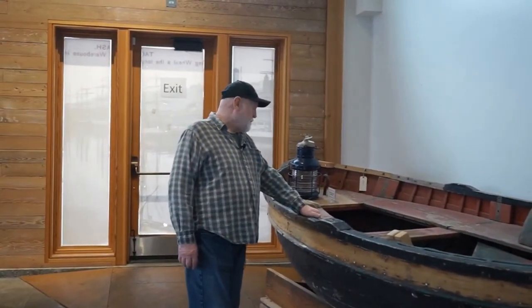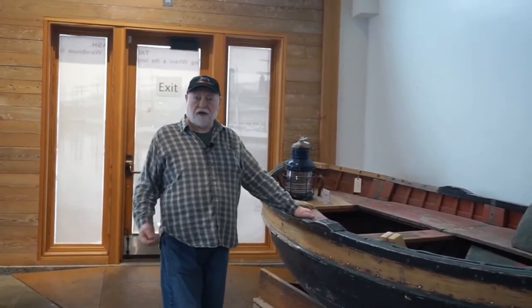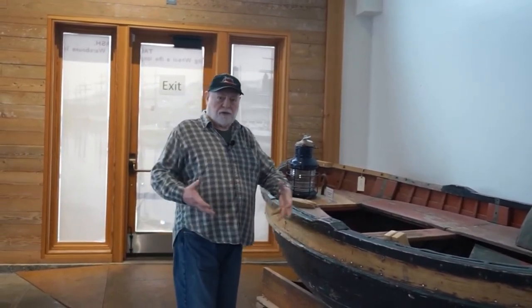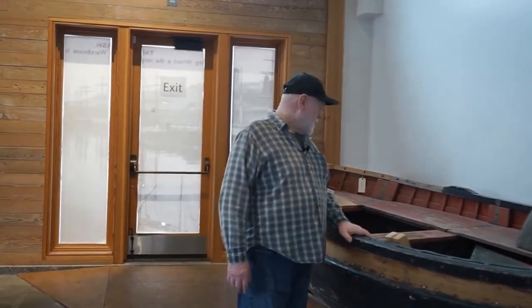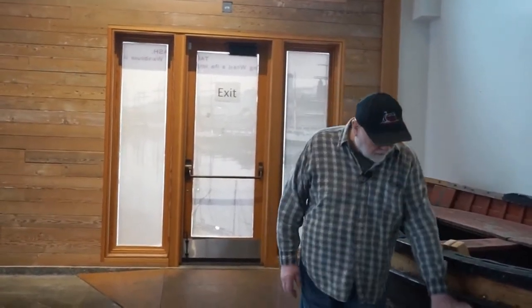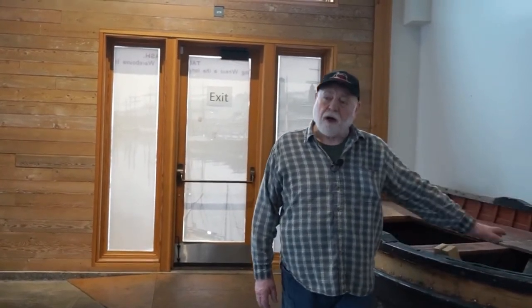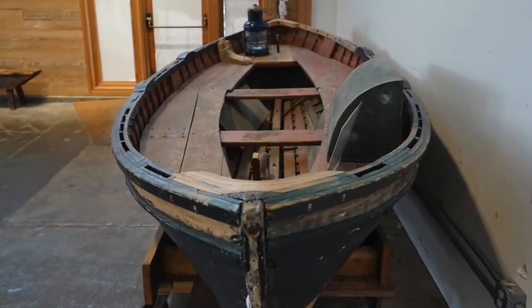You'd probably put this in the water, and again, it would fill up with water because the wood's dried out, and the wood needs to swell up again to close the seams. But see, with those flotation tanks, this thing would only sink to about there. So if you got swamped, that's what would happen. It would never sink to the bottom. It would always be afloat. You could bail it out.